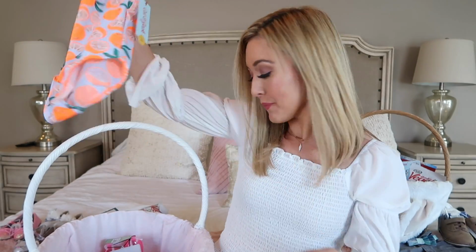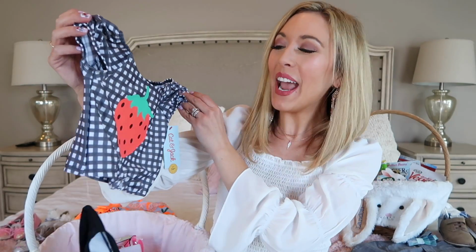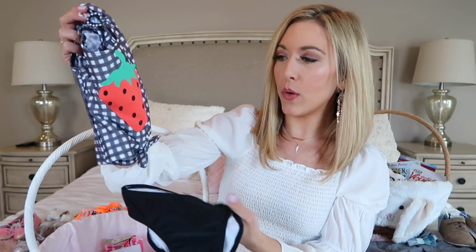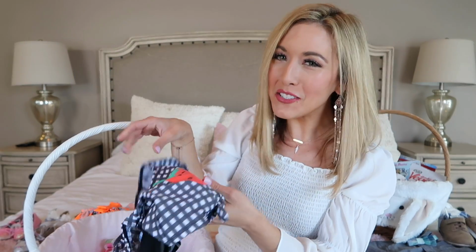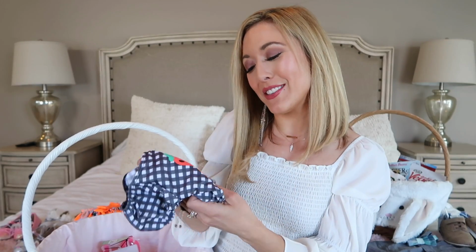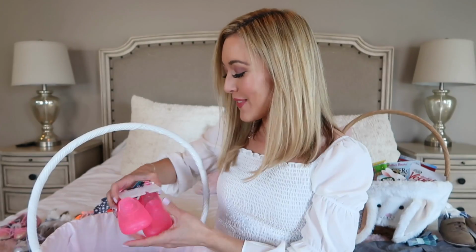This was from Target. Then I also got her, again, everything in the basket is from Target, but I found this strawberry one. I liked that it was a little bit more covered up, but still a two-piece, with a little strawberry. She took strawberry pictures when she was really little. My cousin took them, and I've seen so many other influencers taking strawberry pictures of their babies. So it just kind of brings back that memory, and I thought that was very sweet for the summer.